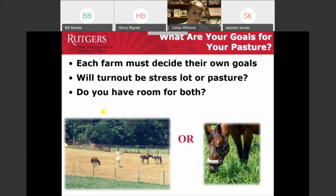Do they want only stress lots, because that's how many horses they have and that's what they're going to have to do? Or can they have all these beautiful pastures, or do they have room and the availability for both? So we're going to talk about a lot of grazing scenarios where we can encompass both into your grazing plan.